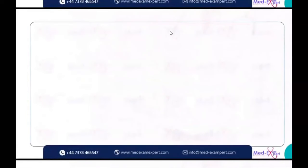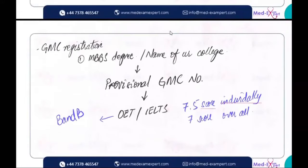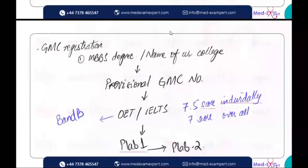All right. This is about how you go about it. So we were somewhere here, OET. After OET, we go to PLAB 1 registration. After we pass PLAB 1, we go for PLAB 2. So here at Med Exam Expert, we provide guidelines and training for both PLAB 1 and OET.